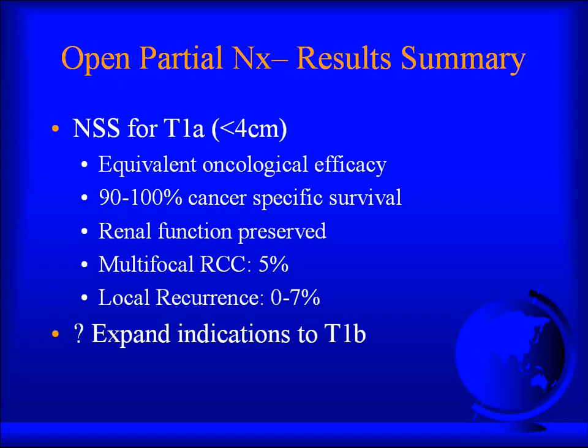So in summary, open partials provide equivalent oncological efficacy for tumors less than 4 centimeters, with 90 to 100% cancer-specific survival. Renal function is preserved, and the incidence of multifocal renal cell carcinoma probably accounts for the majority of the local recurrences. There's a question of whether or not to expand the indications to T1B lesions.